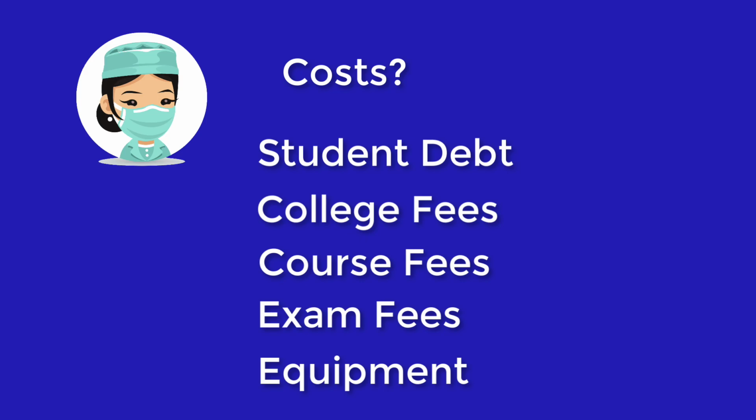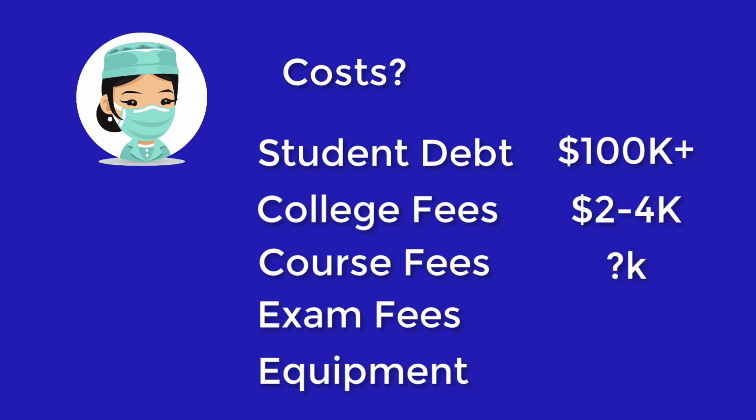So pre-existing student debt from medical school can be as much as $100,000, even more. College fees can vary quite widely, but usually start at around $2,000 and go up to $4,000 for a trainee. Course fees really depend, and you may not have to actually do a formal university or other type of course. Exam fees can again widely differ between $1,000 and up to $10,000, and it's unclear whether you might need to buy some equipment, but usually that's a few hundred, if not $1,000 as well.